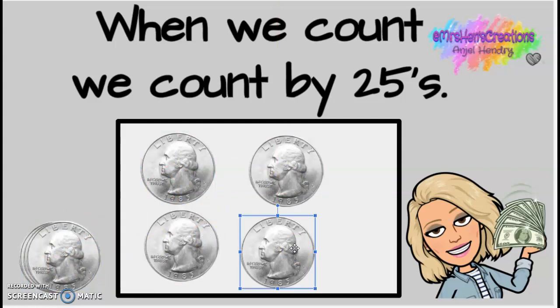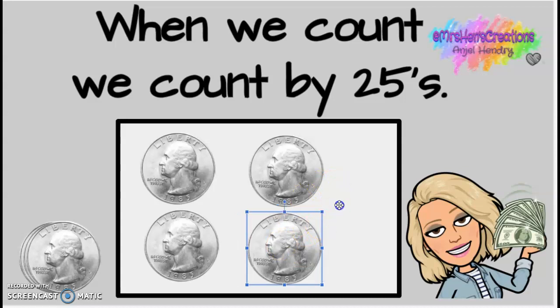25, 50, 75, a dollar. That's how we count quarters, because it's kind of difficult to count them.